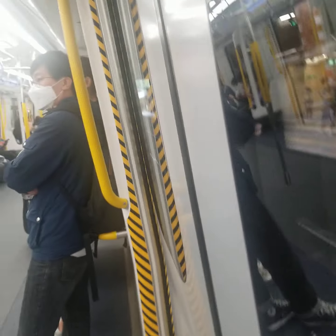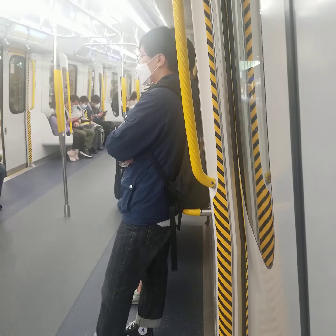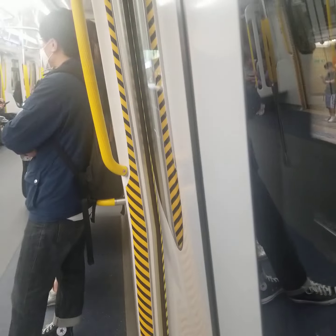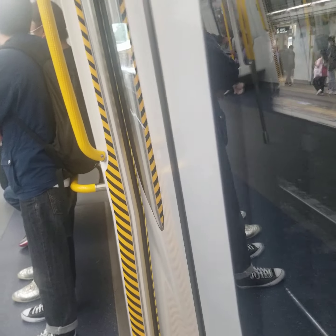Lock Ma Chau. Yeah. So that's why. And then we have to move on to the station. Border open. Yes, this is gonna be the first train to Lok Ma Chau.